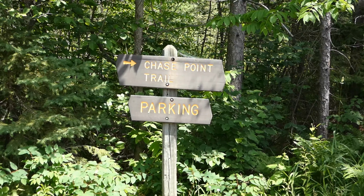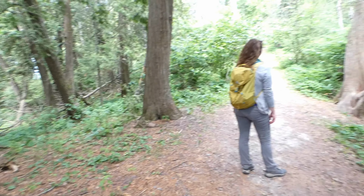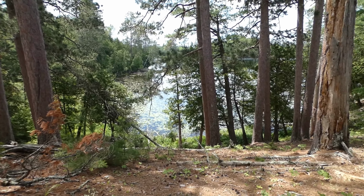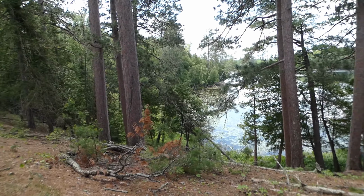Chase Point Trail. Next, a little grove of cedars. Bunch of them. Then a little stand of red pines. So this was Chase Point Trail.